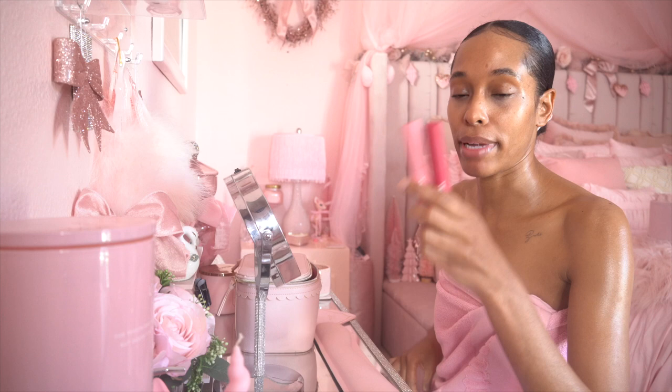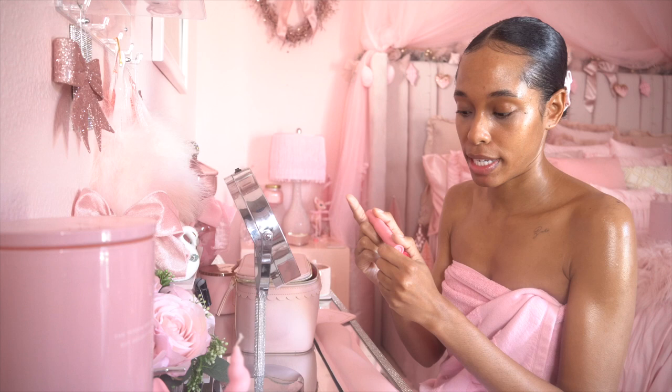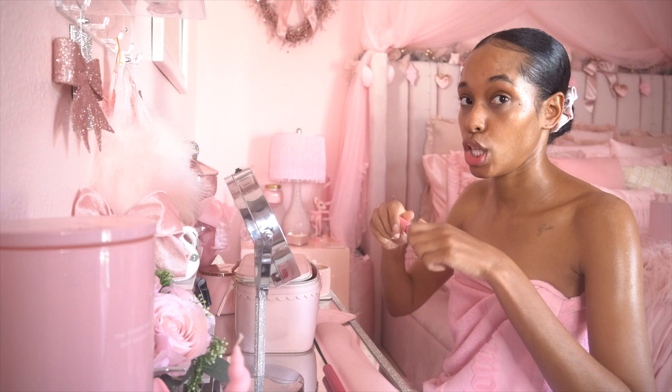Then I'm gonna go in with some mascara. This is Nicole Miller's lengthening mascara and volume masking mascara. They came in a duo set. You're supposed to use them together, so I'm gonna lengthen and then volumize.